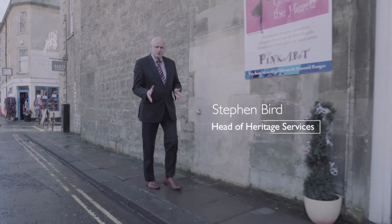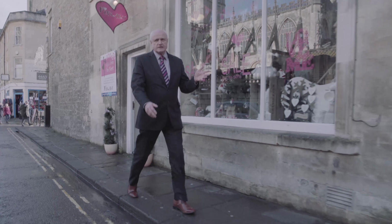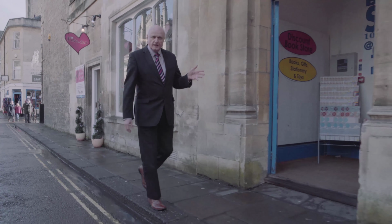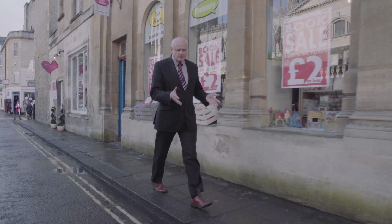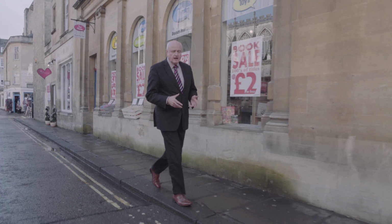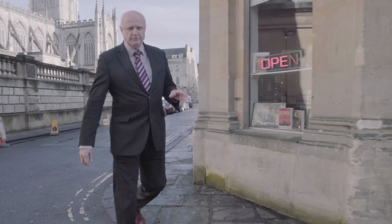So here we are in York Street, right outside the Roman baths, and on the other side of the street is the former spa laundry. This will be where the World Heritage Centre will be, where people can learn about Bath as a World Heritage Site and then come out into the city to go and explore its outstanding universal value.